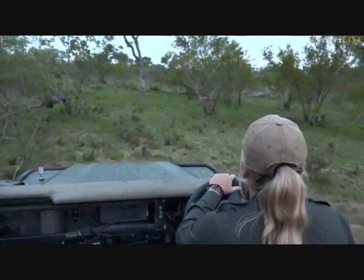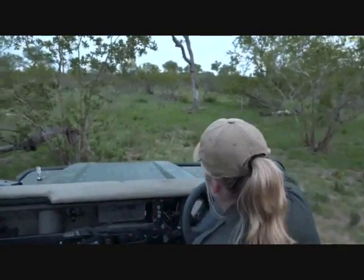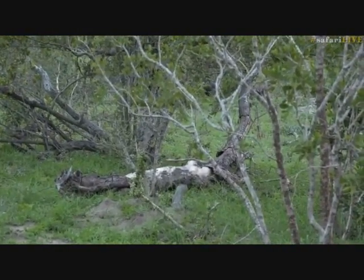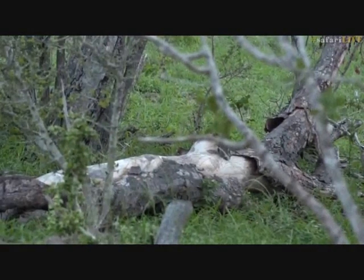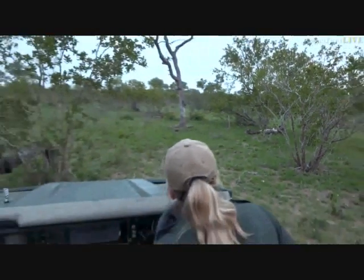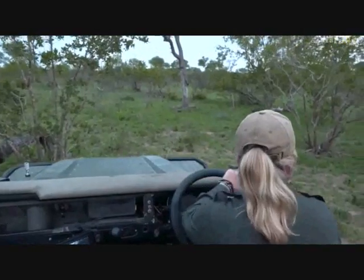So when I scanned across and I looked at that, I thought, no, it's not. If you look at this log just over here, you can see it. And from a distance, that yellowish white color looks very much like the underside of a lion. And that's what I saw a very, very quick glimpse of. And I thought, no, it's just a log on the ground. And well, thank goodness David said, no, hey, hang on, I also saw something.